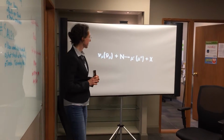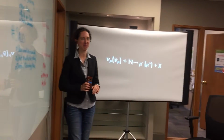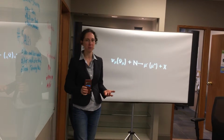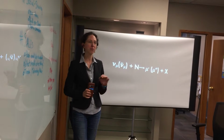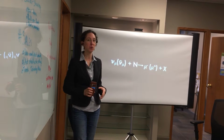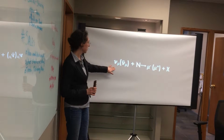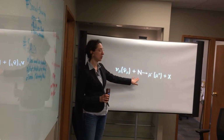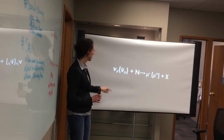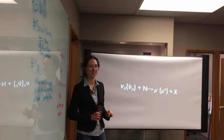In my work I focus on one type. The neutrinos belong to the family of elementary particles, and there are different flavors of neutrinos. Out of all the different neutrinos, I only looked at muon neutrinos. That's the Greek letter mu. So a muon neutrino can interact with a nucleus and create a muon and some leftover stuff. Or you can have the anti-muon neutrino interact with a nucleus and create an anti-muon.